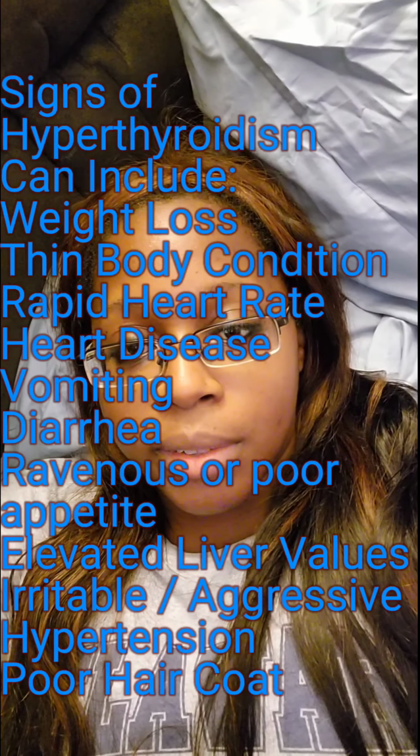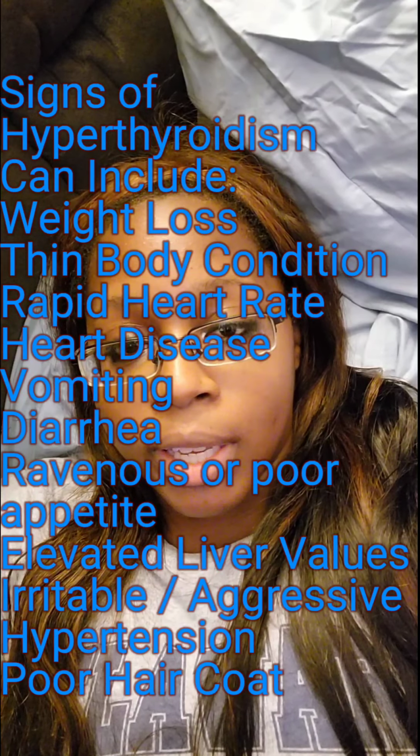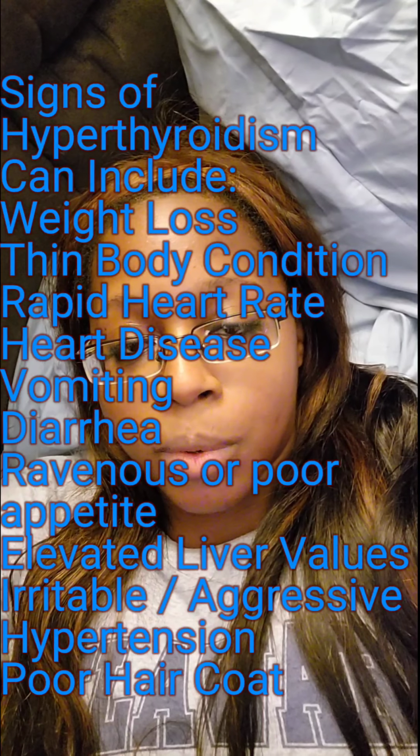Typically, these cats come in for signs of an overactive metabolism. In a lot of cases, they are either really skinny or rapidly losing weight. They can be ravenously hungry. Rarely their appetite can actually be diminished, but most of the time they're super, super hungry. They also can come in with gastrointestinal symptoms, so vomiting or diarrhea. Often that'll prompt them to be evaluated by a vet.